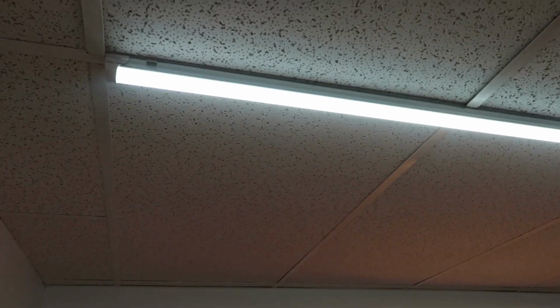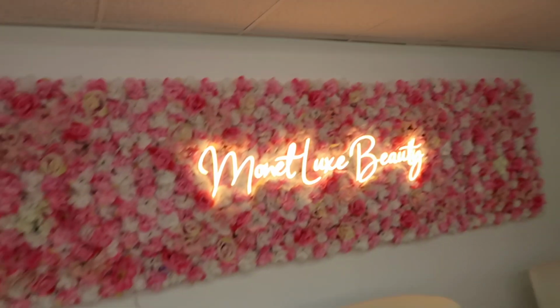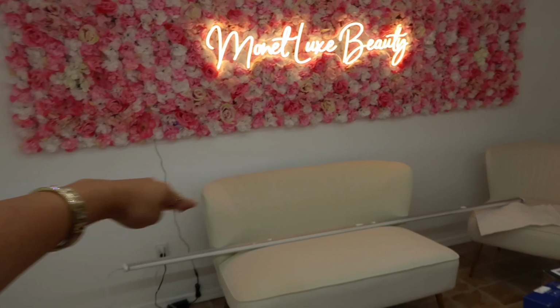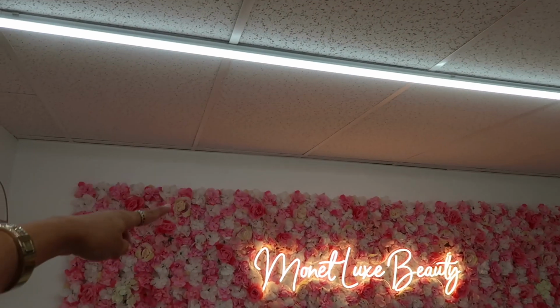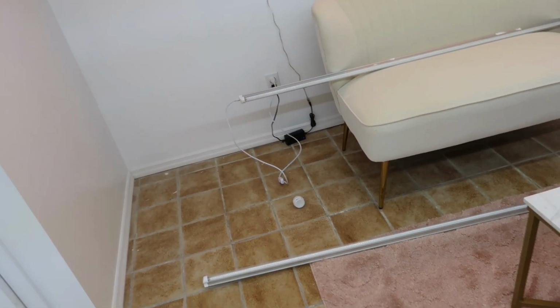So we just got these lights instead of these lights. You definitely can tell the difference. This one has a bunch of dots, and then this one is solid, so it's not as blinding. But the issue is that the top of the couch looks yellow because there's no lighting back there. So we bought the lights and we're gonna start setting them up now.